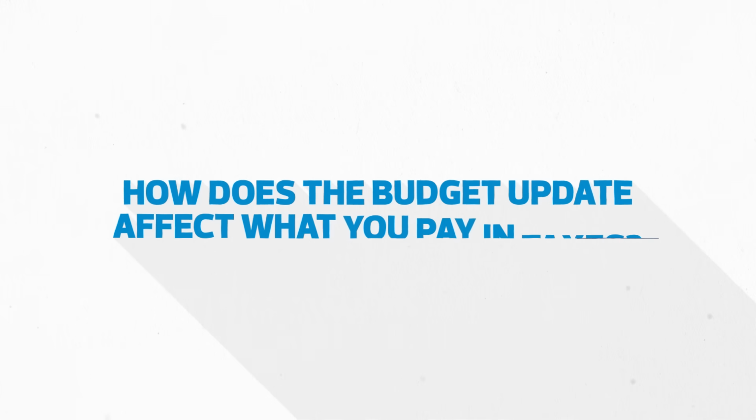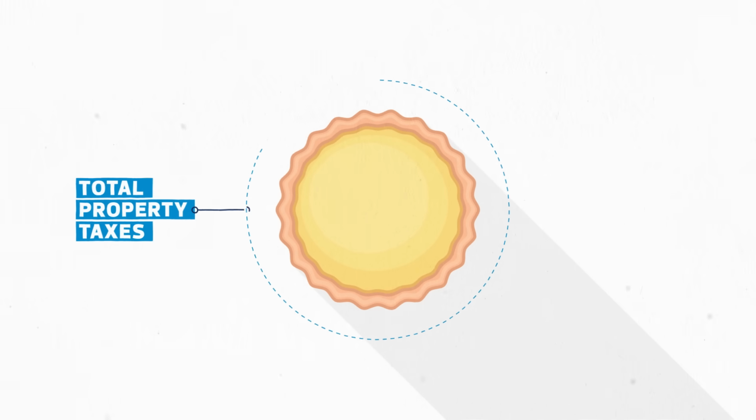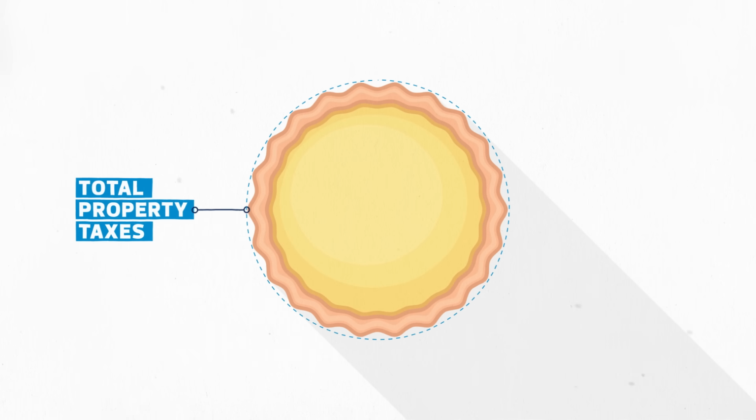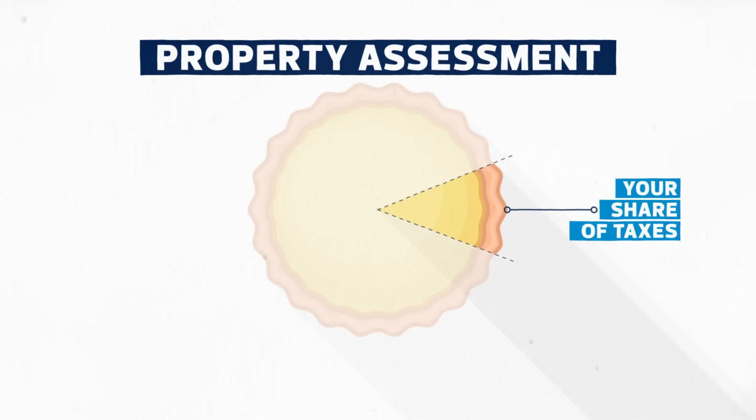So, how does the budget affect what you pay in taxes? Think of the total property taxes collected as a pie. Council decides how big the pie is. Then, to figure out how big your piece of the pie is, we use property assessment.